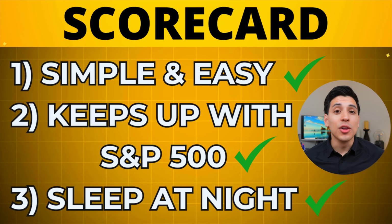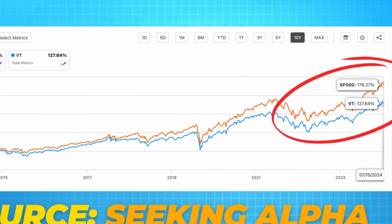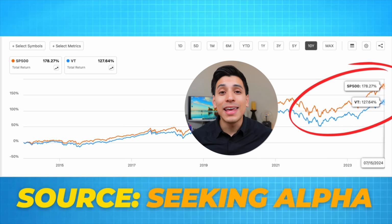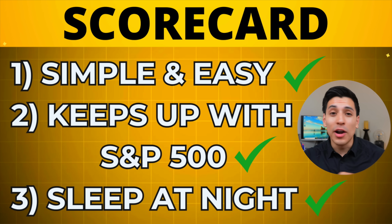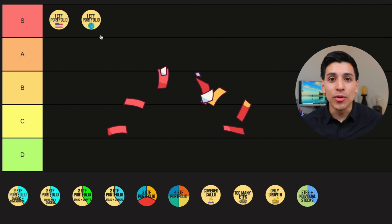VT has very low fees, and it's a strategy that is very simple and easy to understand for any new investor. VT has historically underperformed the S&P 500 over the past 5 and 10 years, but in my opinion, it has the potential to outperform the S&P 500 in any given year because of its global diversification. And I could personally sleep very well at night because I own every single stock in the entire world. So with all that in mind, I will give this strategy an S tier ranking.